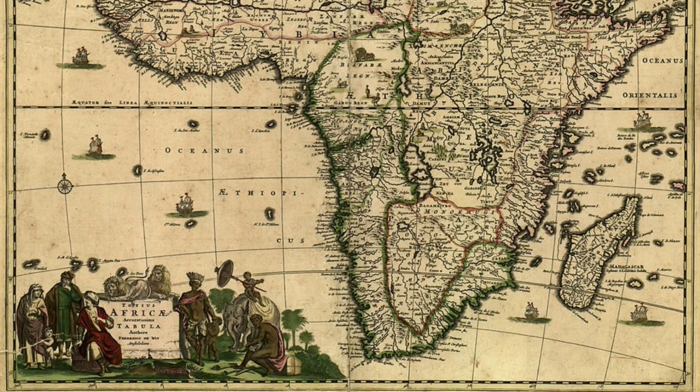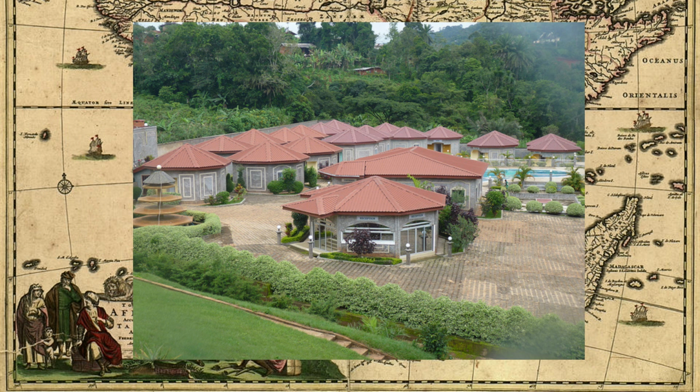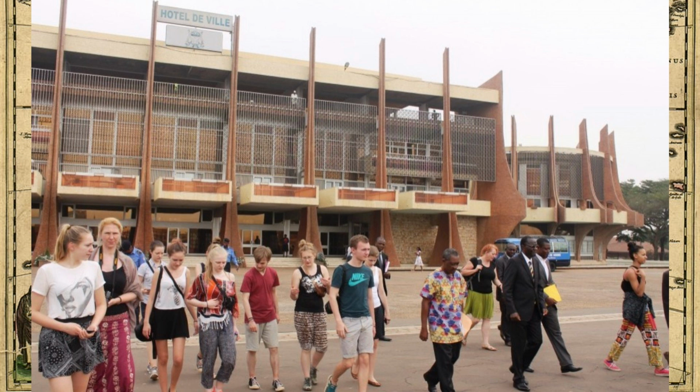Now, we will be met at the airport and taken to our hotel. We will all be staying at the Hotel de Valais, which you can see here, which is very nice and also quite new. All team members will be staying here, as the security is much better than other places I've stayed in the past. If we have time, we will most likely do a little shopping in Yaoundé prior to hitting the road. It's important that we stay in a group wherever we go.